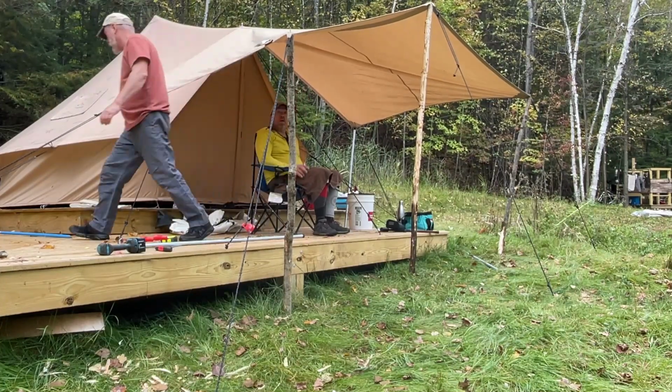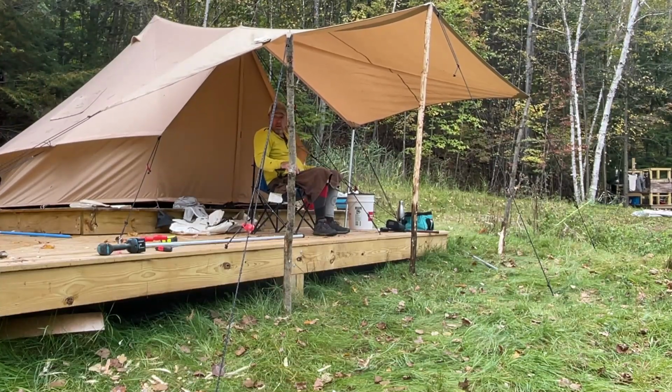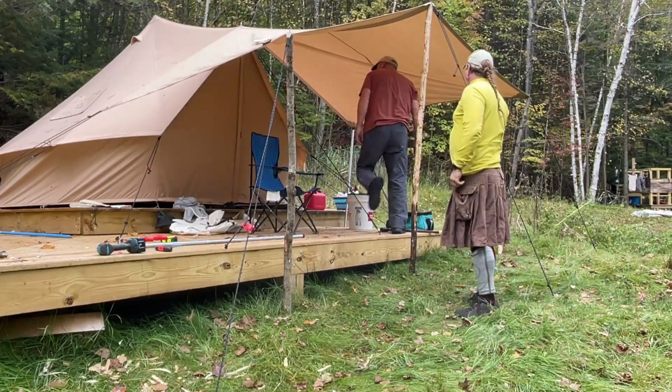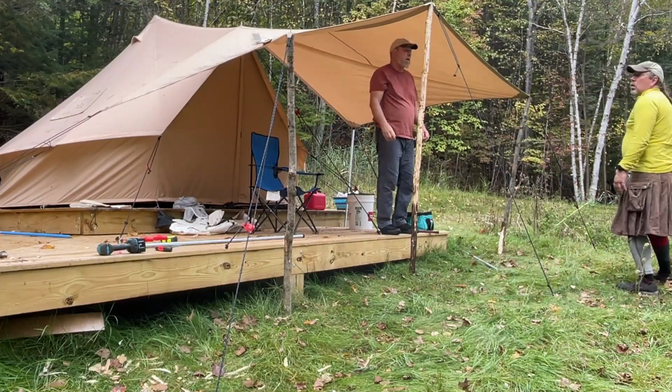A few more adjustments to tension up the other guy wires, and the awning was done. This awning is 10 feet by 10 feet. The tent is 13 feet by 13 feet. So the awning nearly doubles the amount of living space.